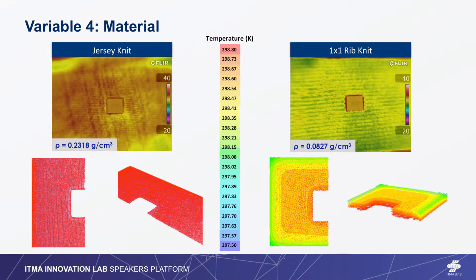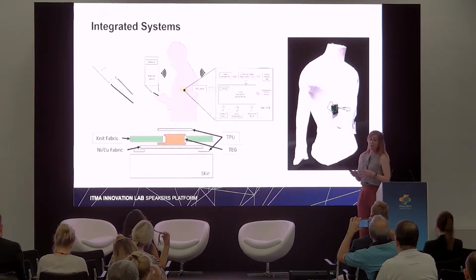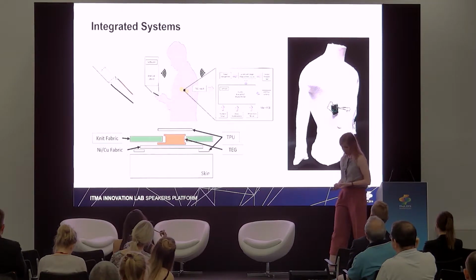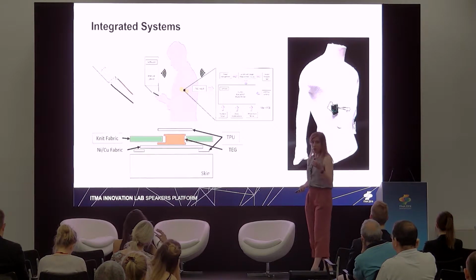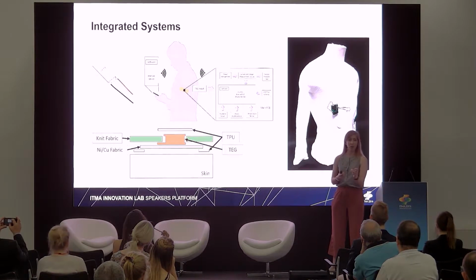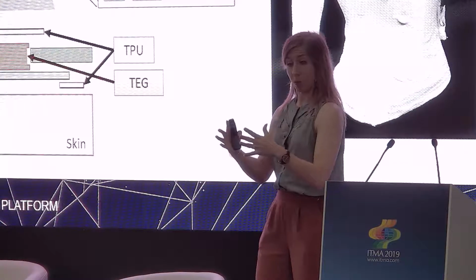So in our design, we decided to choose where we integrated all of our thermoelectric devices. We used a rib knit structure as opposed to a jersey knit. So here's an example of what the finished product looked like. So how did we integrate it? Well, I did mention the thermal resistance in between the body, and we want to keep that as low as possible so we get as much heat flow into the thermoelectric device as we can.